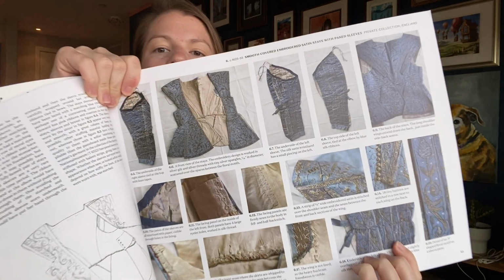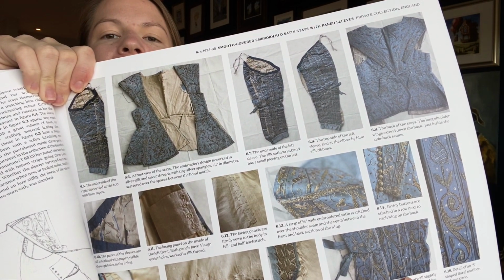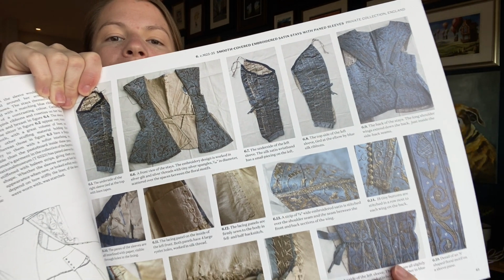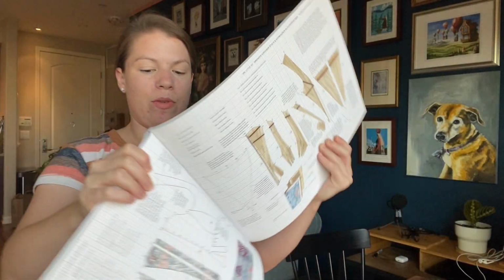Oh, this is just so cool. Oh my gosh. Oh, look at this embroidery. Oh my gosh. Look at how detailed it is, and the silver thread on the blue. See, everything is laid out on a grid so that then you can go and enlarge it. Oh my gosh. Okay, this is just so cool. Oh, it's so cool. Oh my gosh.